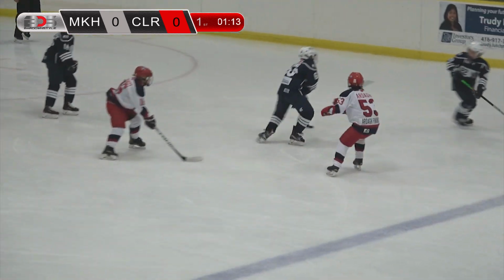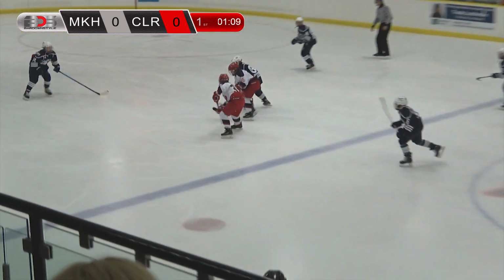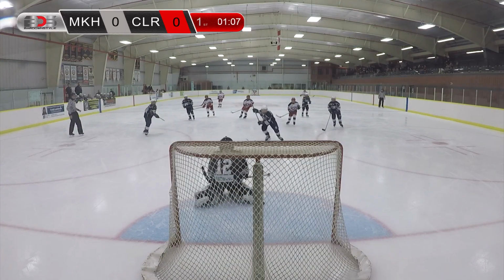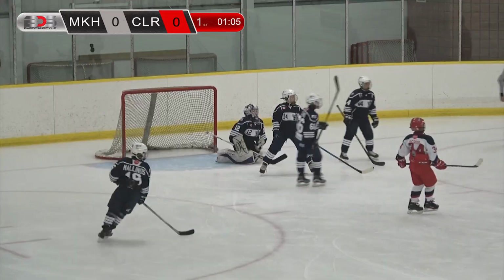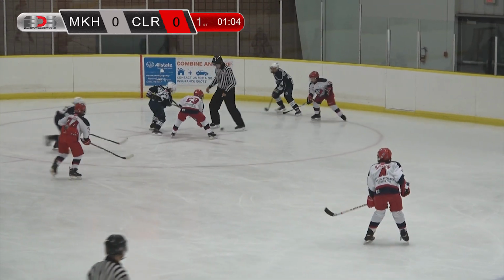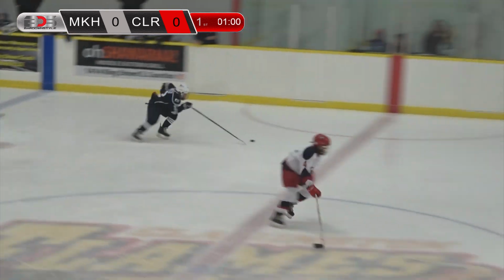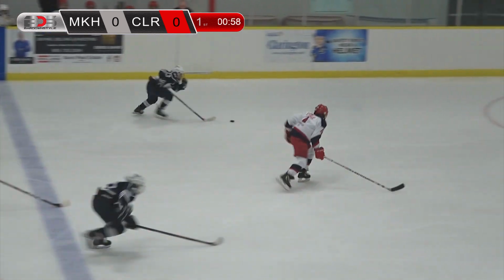Opportunity now up through center. Taken aside there from center for DeBow. Blake DeBow brings it in with a shot. That's going to find the crest of Riddell for a face-off. Another key offensive draw won by Arda. But the opportunity comes 2-on-1 back up the other way.